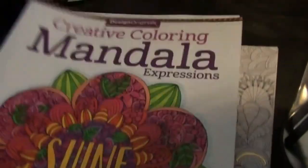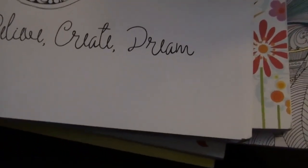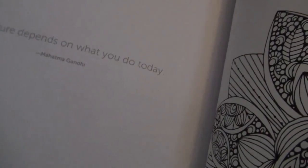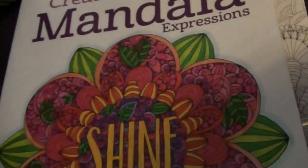And then this is another one, and this one actually has sayings on it. Inspire, believe, create, and dream. And on the back, they also have sayings. This one says, the future depends on what you do today.